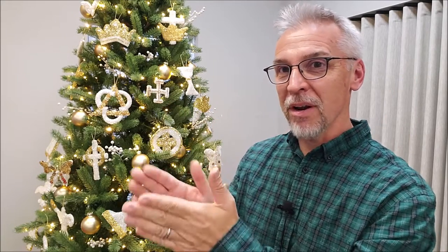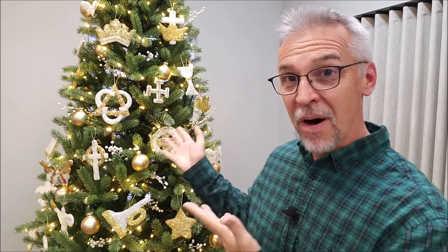Now, if you've never heard the word chrismon before, it's just a combination of two other words, the word Christ and the word monogram. So these monograms are really symbols that stand for attributes and names that teach us theology about Jesus so that we can remember those things at Christmas time. And today we're gonna look at the crosslet ornament.